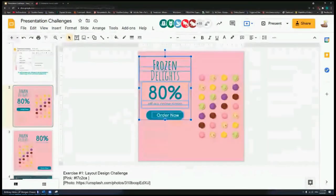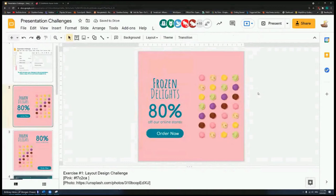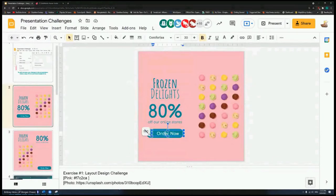Unfortunately, Google Slides does not have a group feature, but if you're using a design program like Photoshop, you should be able to group it to save time and put it in the center. And there we go. We have a simple design. But there's something that we forgot, the button. We can just easily organize it right here like that.